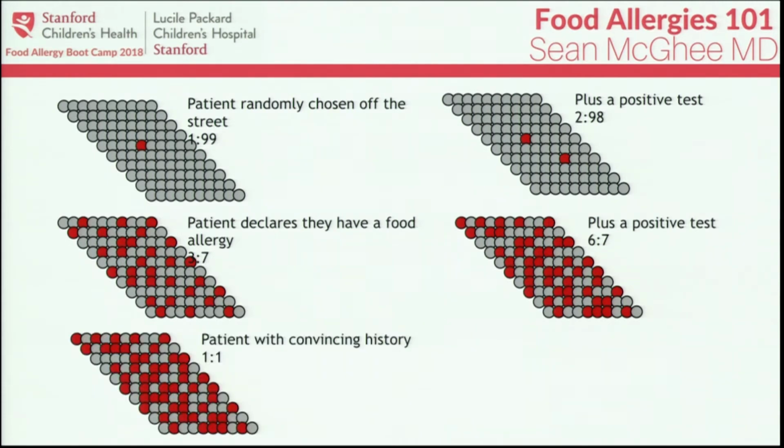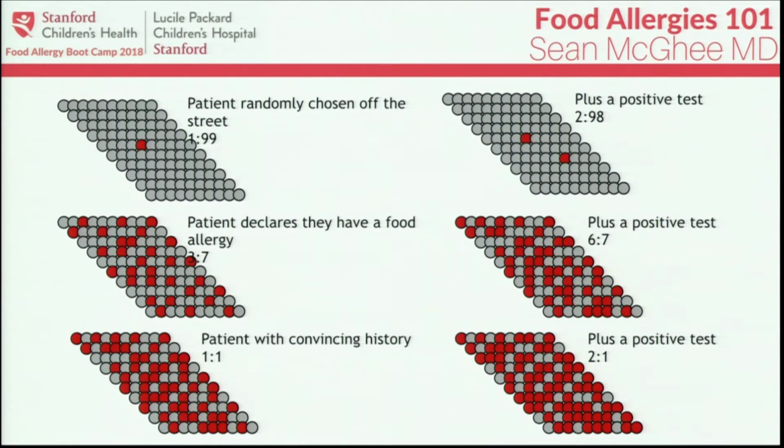Then finally, let's say we've got even a patient who has a convincing history of a reaction. They come in, they tell you they had hives and they had swelling when they ate a peanut. It turns out that there's still only about a 50% chance that they actually will have a reaction again when you challenge them. So even a patient with a convincing history, when you retest them, it really goes up to only odds of about 2 to 1 that they'll actually have a reaction.